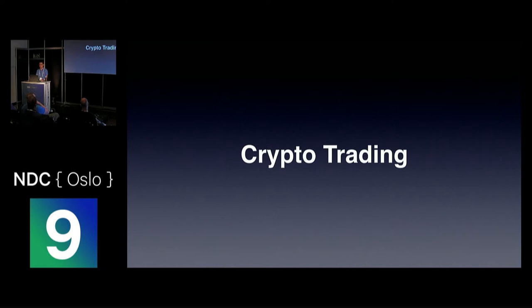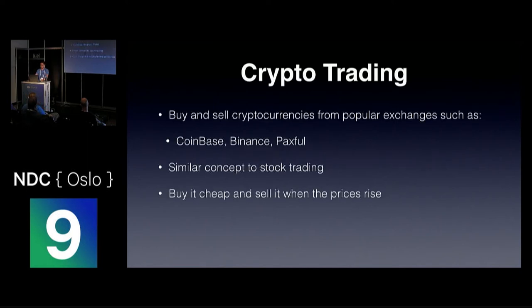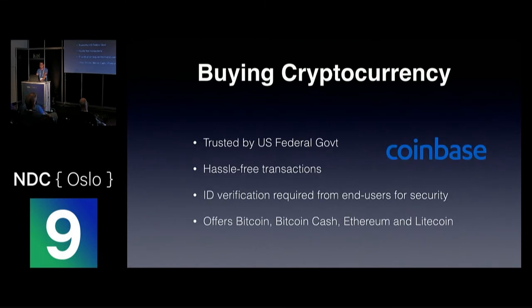So let's talk about crypto trading first. What is crypto trading? Crypto trading is simply buying and selling cryptocurrencies from exchanges such as Coinbase and Binance. So anyone here use Coinbase? Primarily, that's the way you guys get your cryptocurrencies, right? Cool. It's really similar to stock trading, and the idea is to buy it cheap and sell it when the price rises. So, buying cryptocurrency.